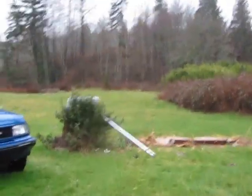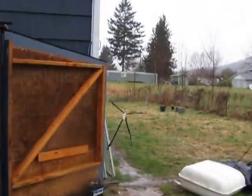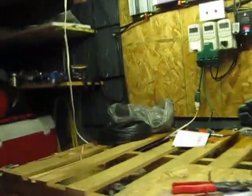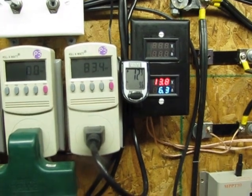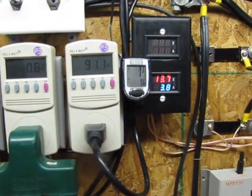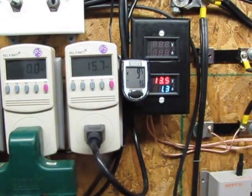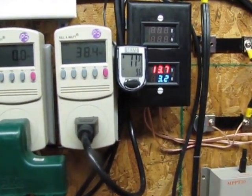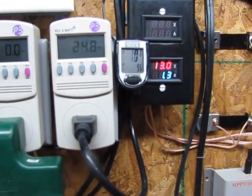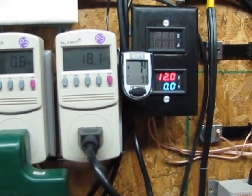Let's see here. This time I grab the camera, but the wind will keep up. Let's run and check here. Watch the amps, watts, wind speeds, the volts. See if I can get you good video here.